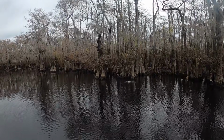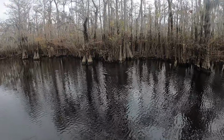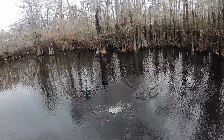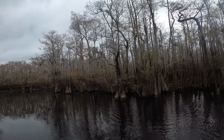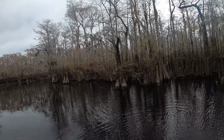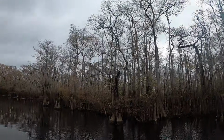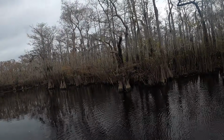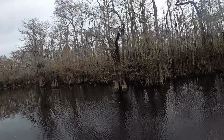Oh, there's one right there. That might be my mudfish. No, it's another bass. Dagnabbit. What? Come on, man. What is this? Bass are like right on the bank, dude. I cannot catch a mudfish now. Come on. This is ridiculous.